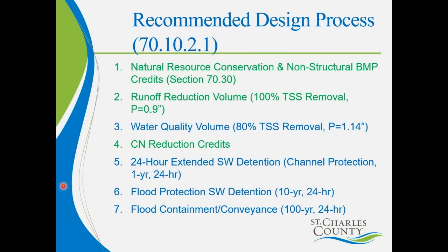So let's get into quickly how we want to focus our design, or have you focus your design. Number one, again, we want to try and prevent as much runoff as possible on these sites. So if we can preserve tree canopy, native vegetation, and a lot of these things that help prevent runoff in the first place, that's what we want to do. And we're going to give you credits for that. That's going to help reduce, number one, the amount of water quality volume that you have to protect in these structural BMPs. And it's also going to reduce the amount of detention volume requirements that you have, because we're going to allow you to adjust curve numbers that way. So that's the first thing we want you to consider.